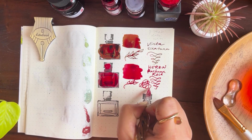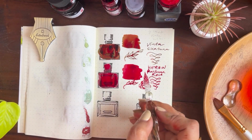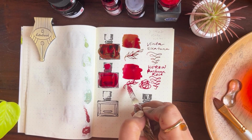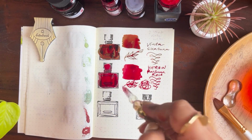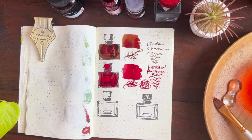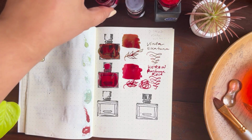So yeah, how do you draw a rose? God knows. But this is the Parfum Rose ink. It's very dainty, and I used this this month, for Valentine's. So yeah, moving on to the next free one that I got.